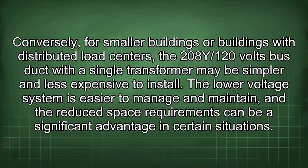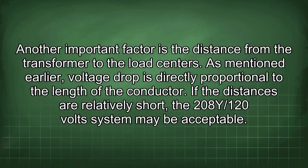Conversely, for smaller buildings or buildings with distributed load centers, a 208Y/120 volts bus duct with a single transformer may be simpler and less expensive to install. The lower voltage system is easier to manage and maintain, and the reduced space requirements can be a significant advantage in certain situations. Another important factor is the distance from the transformer to the load centers.